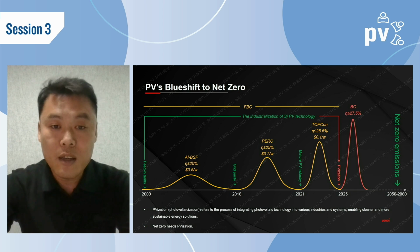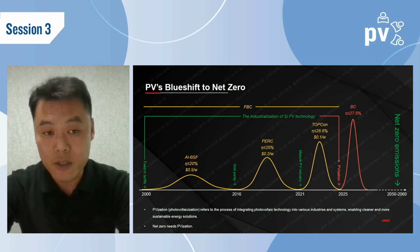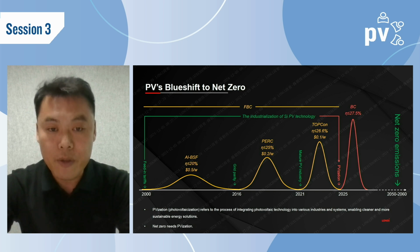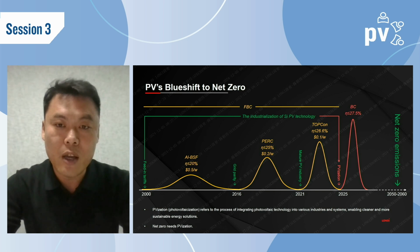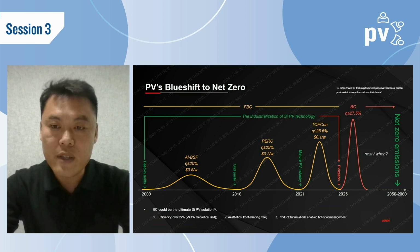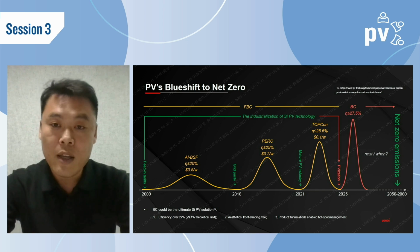So next, before it was the industrialization of silicon PV technology, and starting from this year and the next year, we are going through, I put a word here, PVization. So we want to see PV adoption in many industrial and residential sectors, so that we can quickly meet net zero emission. So after BC, at this moment, we believe BC is the ultimate silicon PV technology, because we don't see any other single junction silicon solar cells that can demonstrate a higher efficiency.